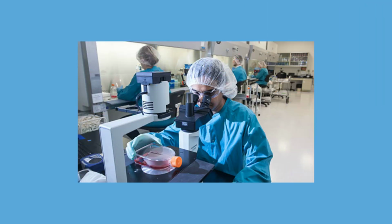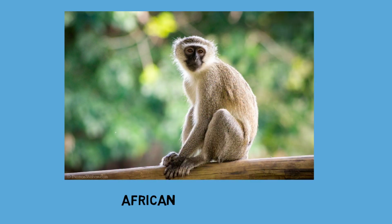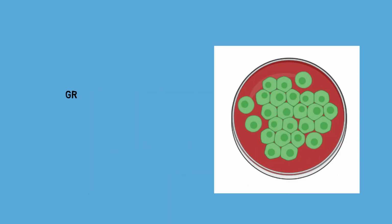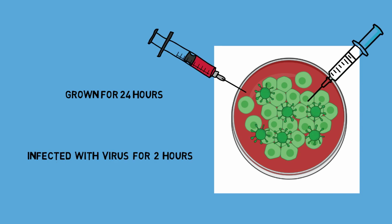The experiment was conducted using a cell line called Vero cells. The Vero lineage is isolated from kidney epithelial cells extracted from African green monkeys. The cell line has been widely used to develop drugs and vaccines for over 30 years now. The polio and rabies virus vaccines have been developed using this cell line. The cells were first grown for 24 hours to form a monolayer. They were then infected with the virus for 2 hours before treatment with ivermectin.